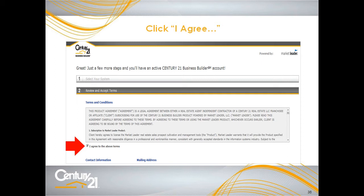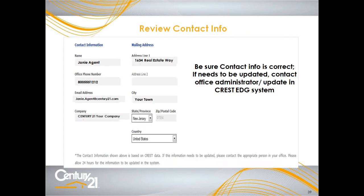So what I'm stepping you through is to show you how easy it is to activate it, but it isn't anything you need to take detailed notes on because you'll have all this information. Of course, you have to click Terms and Conditions. And then you get into reviewing your contact information. Now, when this screen comes up, like what Christian said, some of this information is being pulled from Crest, and it may not be a current email that you're using. It may not be your current cell phone number. So that information is automatically what gets pulled from Crest, and that is what you're going to see here.